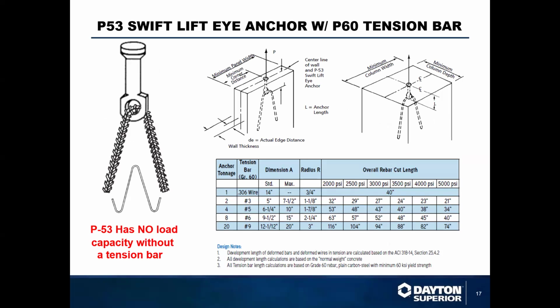Okay, so in addition to our P52, this is our P53. This is a Swift Lift eye anchor. You're seeing it here with the P60 tension bar. This is basically the same style of head we have on the P52, but just in the foot of this anchor is designed with a hole to accept this tension bar. So in cases where you have a thin wall application and you need to spread out your shear cone and increase your pull-out strength, this is a style of anchor that we're going to recommend.